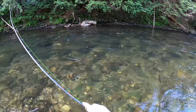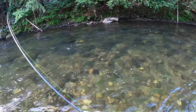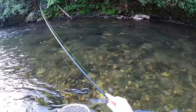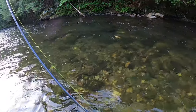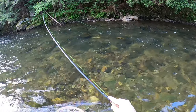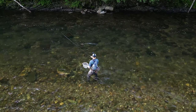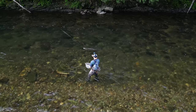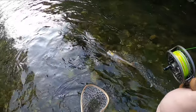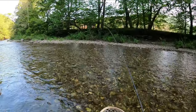Big fat one. Crazy in this current. Come on, man, just give up. You can't have that much power. I mean, you're a big giant trout, though. Wow, it's another giant. Got it. Oh my God, another absolute giant.